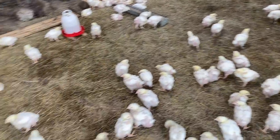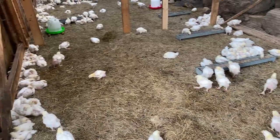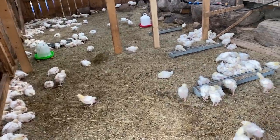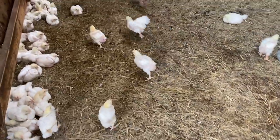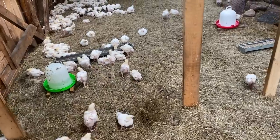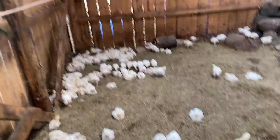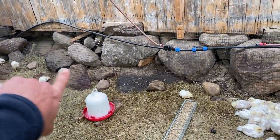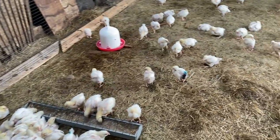Well, that is not a sight I ever thought I would see, and I dare say I won't see again. This is not a bad little spot for these birds. It's a little bit draftier than they've been used to in the brooder, but this has been netted up. The guys did a great job netting this back piece off so that they can't get under the barn now. Temporary, hopefully.